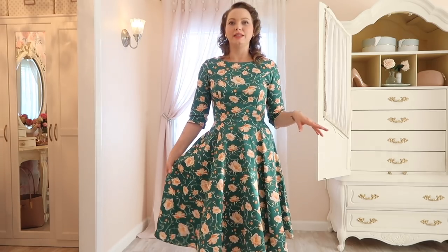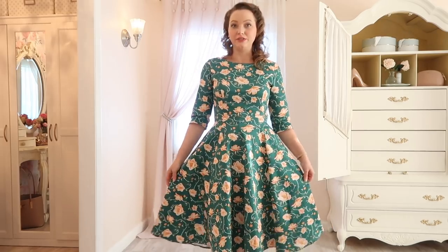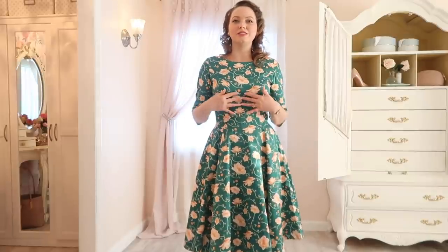So it's a bit heavier of a fabric and kind of stiff. But it's really nice, especially if you want to wear a petticoat under it to fluff it out a bit more and make it more full. But I just like that it is a full dress.